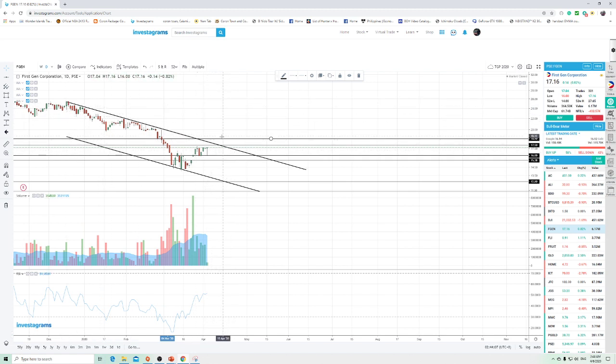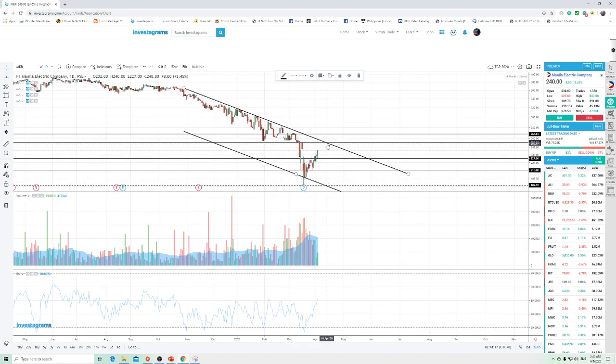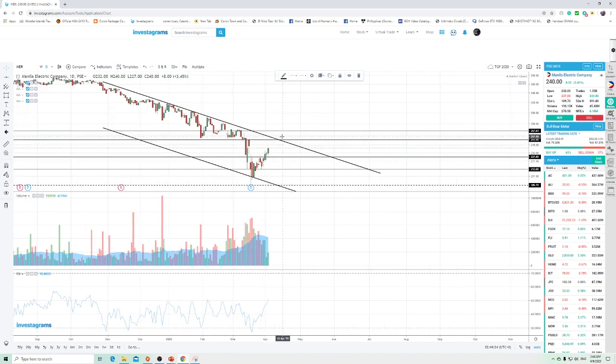If it holds and stays above 17.5, that's a potential trend reversal. We can hold it then. Same with Meralco, I'll come back to it. Once it holds above 250 and stays above the downtrend line, that's potential trend reversal confirmation, and you can hold the stock. But as long as it hasn't broken out of this downtrend channel, range trade buyers only, chupita pa rin tayo. Clear, guys?